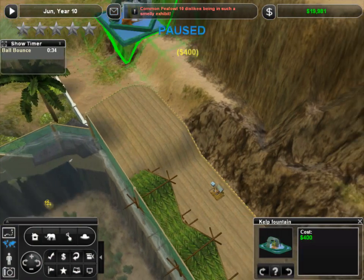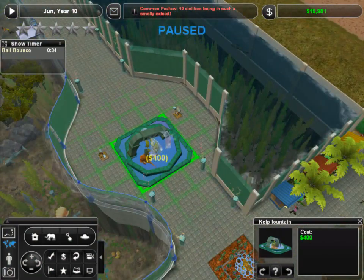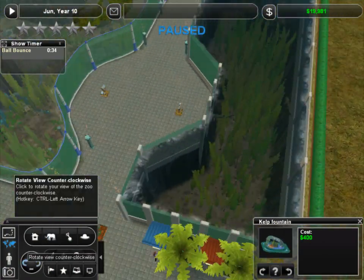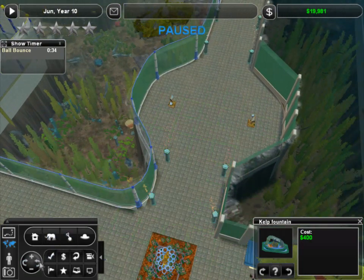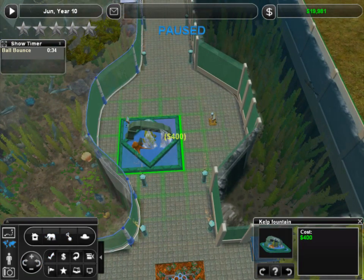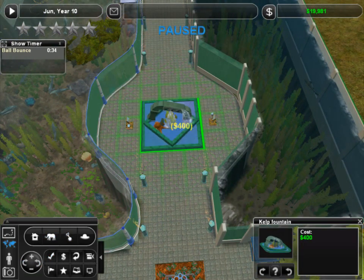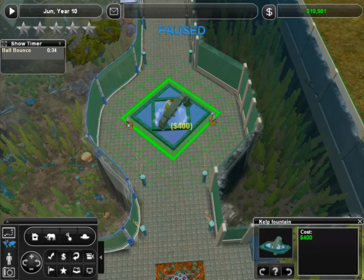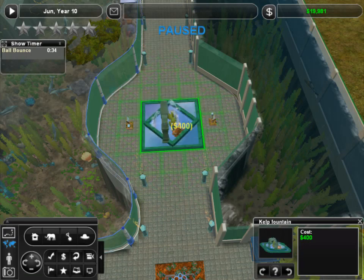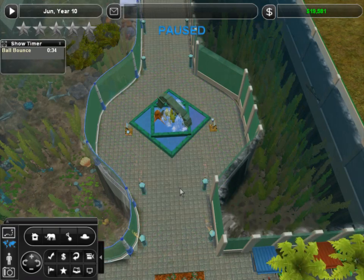Goodness. So much to take care of. But our kelp fountain is done. We've got the permit to put that in, the planning. Because we want to make this area look really nice. That's going to be our goal. Really a nice little zone. So let's see, can we come in here? How do we want to put this in here? Like this or like this? A nice straight thing or a little diamond. I'm always partial to the diamond experience myself. Like that. Because I think that just looks totally awesome.